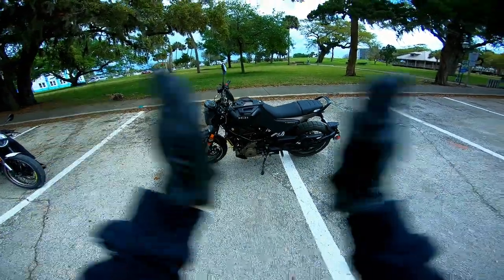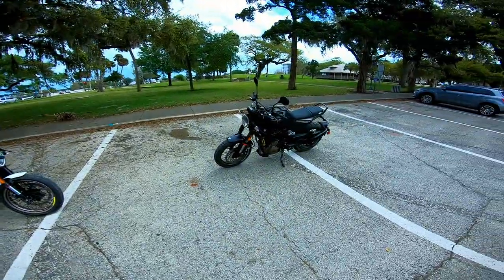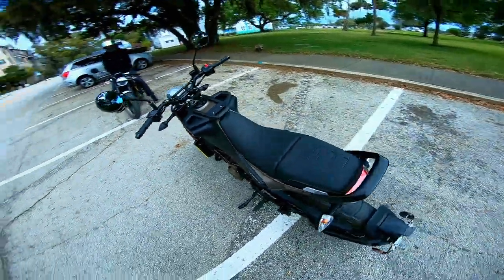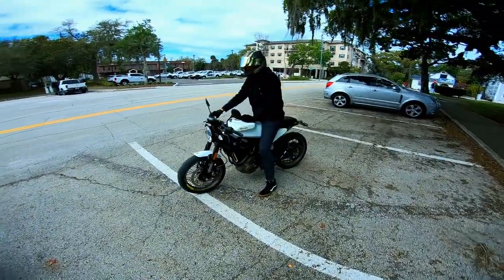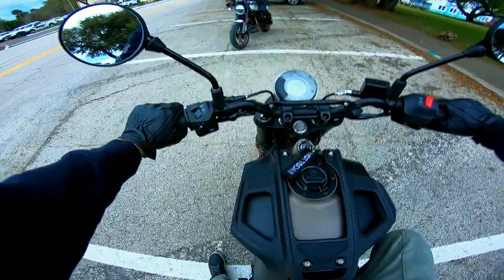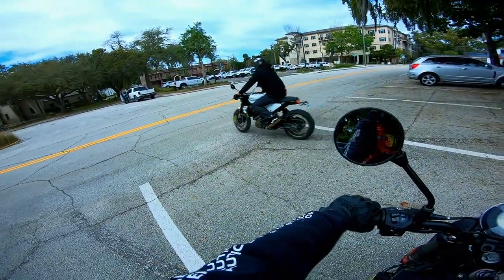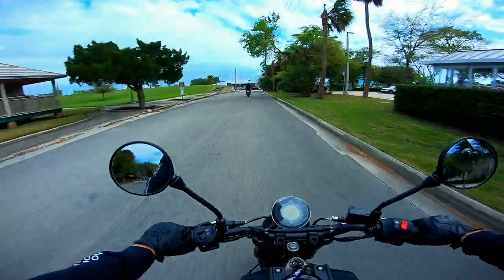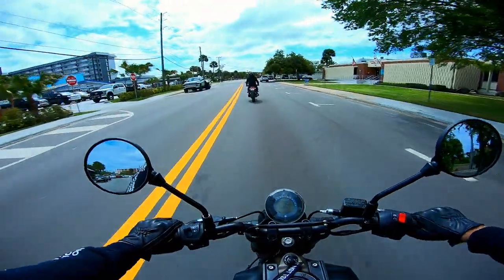Ladies and gentlemen, we are on the Husqvarnas, the Svartpilen and the Vitpilen. Get to try both side by side. First off is the Svartpilen. These are 400, 399cc. Wow, she's smooth. Now this one is completely stock at the moment.